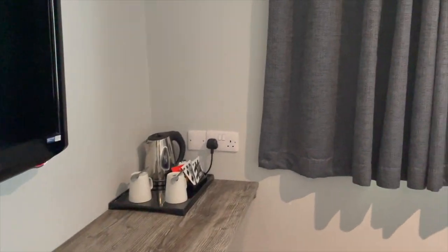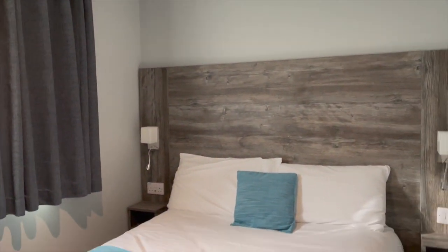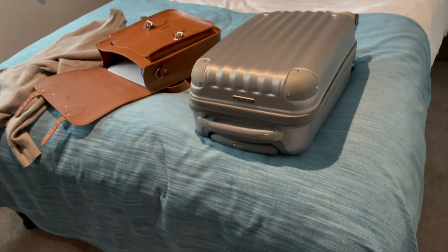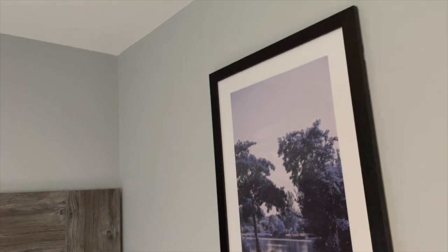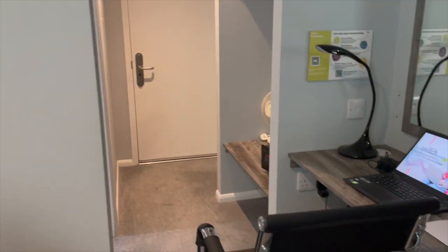We have a tea coffee station there. And then we have the bedroom window, and the bed is on the side. I just have a bit of my stuff on there, and yeah, that's basically it, really. And they've got some beautiful wall art, and that's how it looks.